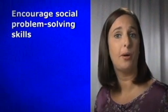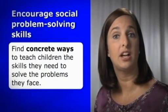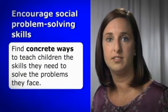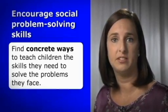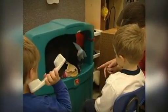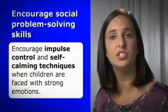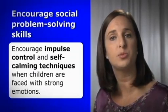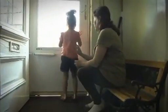Some things you can do to help children develop social problem-solving skills are find concrete ways to teach children skills they need to solve problems they may face. Do this by discussing abstract problems using concrete methods such as puppet role plays, demonstrations, and using illustrated stories. Encourage impulse control and self-calming techniques with children when they're faced with strong emotions. Do this through modeling and providing many opportunities to practice.